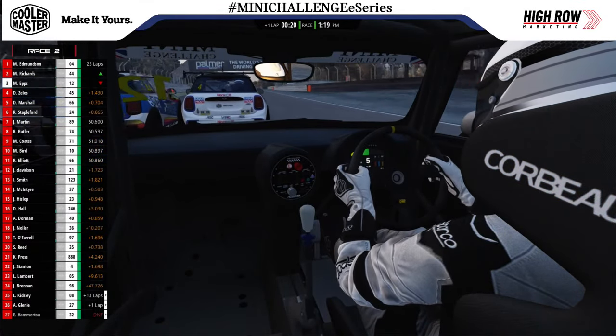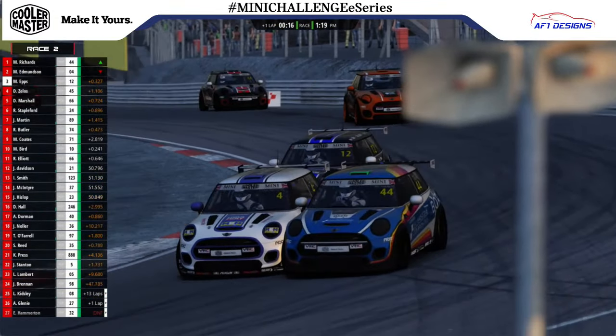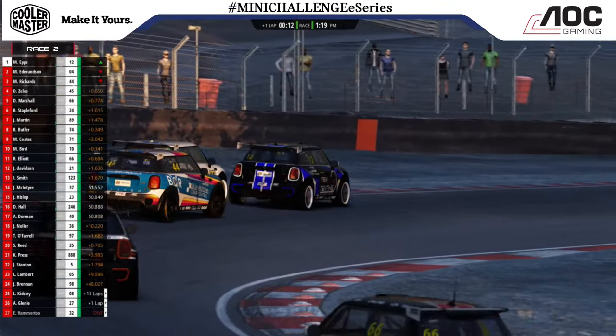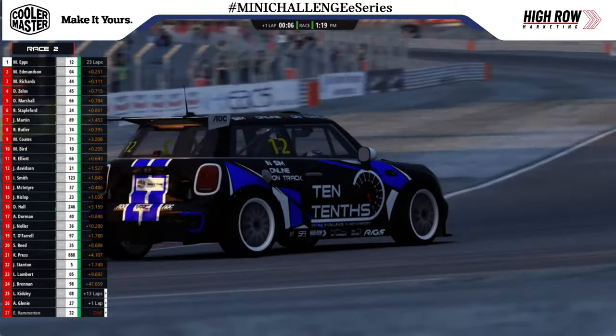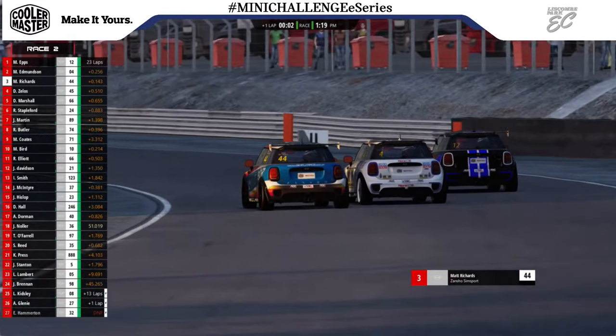But now look at that round the outside. Matt Richards has come back. Richards has come back on the outside line. Epps is down to third. And now look at this. But he goes up the inside line. There's a gap on the inside line. And Epps goes through into the lead. Read that superbly. Epps has got the lead. Edmondson challenging back. 6 seconds left on the clock.